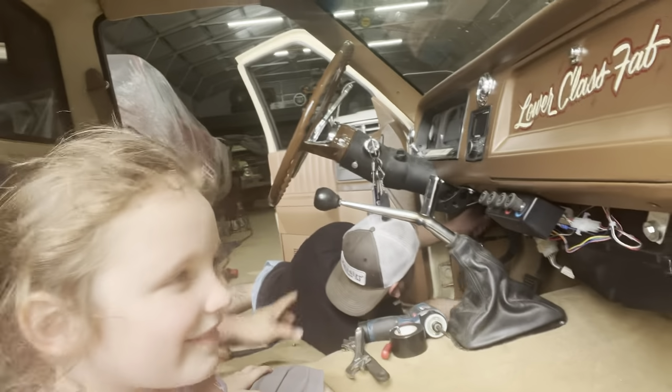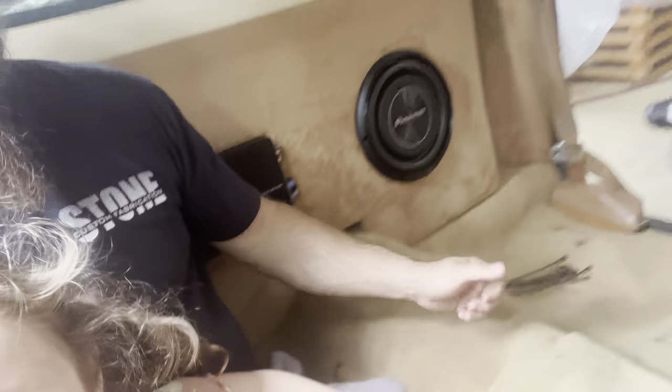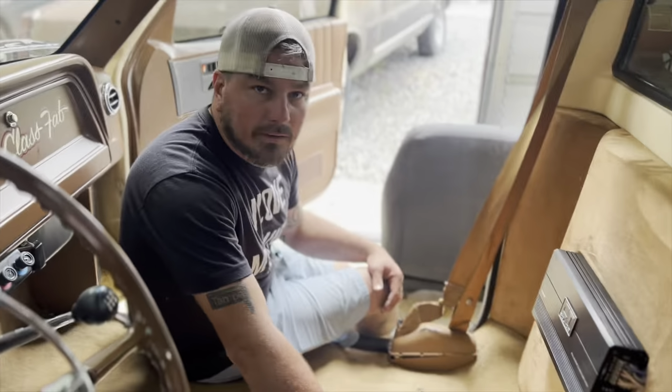So Bubby's putting some 3.5s under the dash. Got the sub in. Got a CT Sounds 5-channel amp here in the box. I'll get out here in just a second and show you the rest of it, but they're kind of in the way and blocking the view. Sounds good. I'm gonna let him tell you what we put down here.